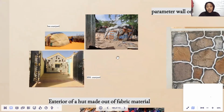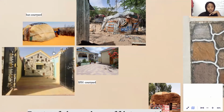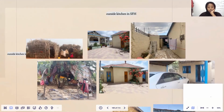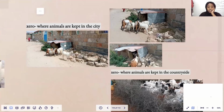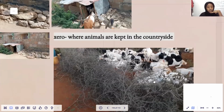We also notice how the courtyard and the kitchen work together, moving outside and inside the house, in the huts and also in the single family house. Also notice the kitchen being moved outside into the courtyard in the newer version of the single family house, same as the huts in the Aqal Somali. Interestingly, throughout Hargeisa, we also find these hero in front of the single family houses, same as the ones that we find in Aqal Somali where animals are kept.